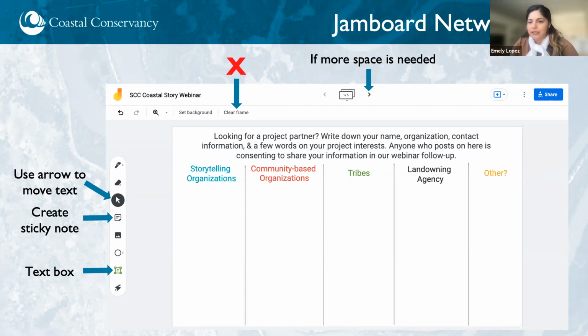So we're gonna take about maybe 3 minutes for people to take their time to fill in so you don't miss any of the info.